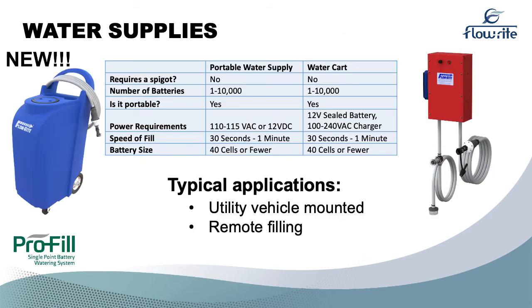The next two water supplies are the water cart and portable water supply. The portable water supply, which is the red box on the right, is used for larger applications where distilled or deionized water may be in a bigger tank or vessel. This is for large fleet applications and can be made portable when mounted on a battery charging sled, as it can be run on both AC and DC.